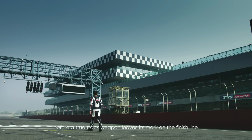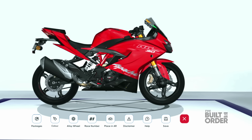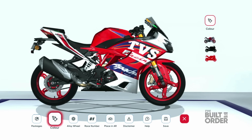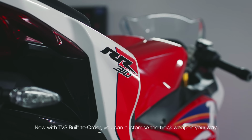Before a true track weapon leaves its mark on the finish line, it's crafted by you on the assembly line. Now with TVS Built To Order, you can customize the track weapon your way.